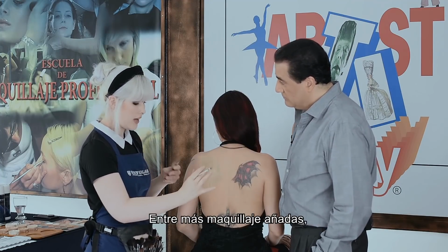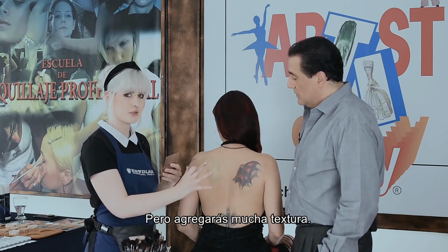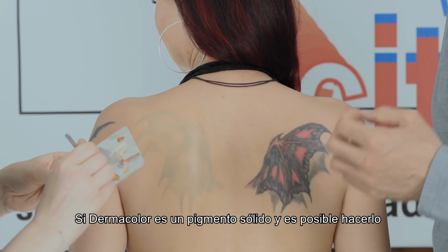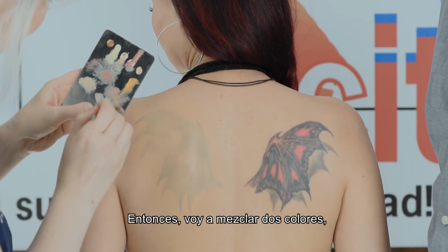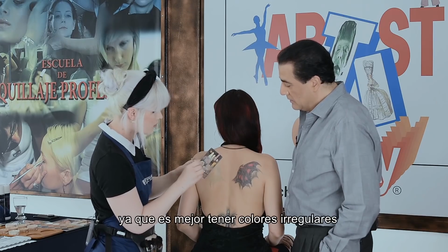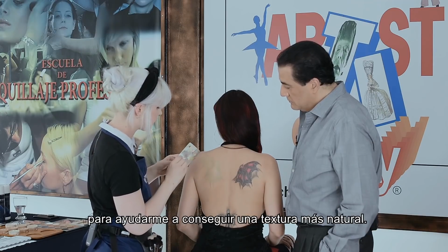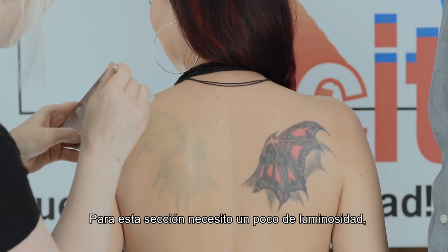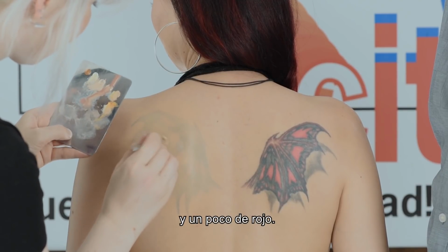Excellent. Because the more you add, yes, of course you will get rid of the color very fast, but you will add texture. Yes, the Dermacolor is so pigmented and it's thick. It's possible to do it immediately, but in this way is better. Exactly. So I'm mixing a few colors together, but I don't bother to mix them in completely. So on my brush as well, I will have irregular colors to help me give that more natural texture. So I need a brighter tone, a little bit yellow as well. And a little bit of red.